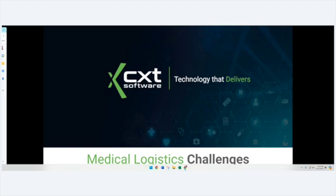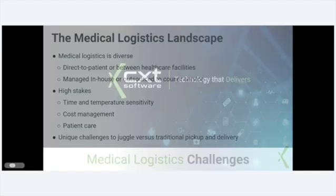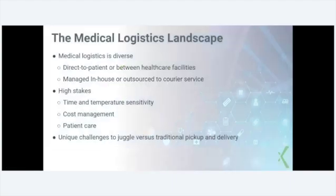Managing the seamless flow of medical supplies is essential for ensuring safe patient care and operational efficiency. At CXT Software, we understand the intricate challenges faced by hospital systems, pharmacies, labs, and healthcare providers when it comes to medical logistics, as they make up most of our customers. So let's take a quick look at some of the key logistics challenges and innovative solutions that can optimize your supply chain management within your healthcare organization.